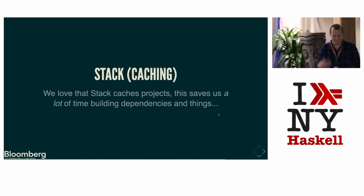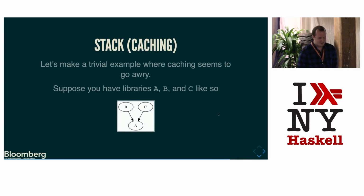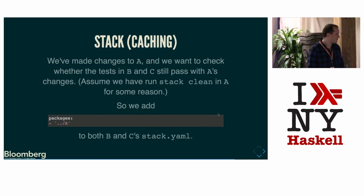So another thing. Stack is great with caching. Usually it works pretty well. But there are some issues that I've at least encountered, and perhaps I'm once again doing this wrong, and I would love you to tell me that I am wrong. A trivial example: you can imagine you have these libraries here, B, C, and A. They're all Haskell projects. A is some sort of library that provides some functionality used by both B and C. Let's say you're updating A, and you want to check that it still works with B and C.